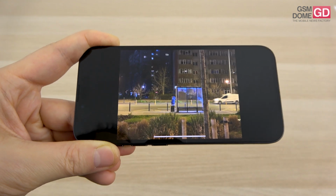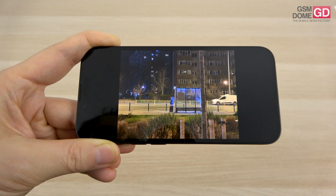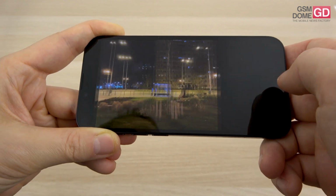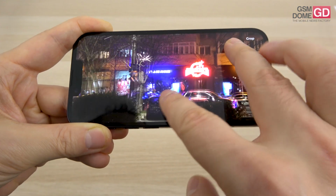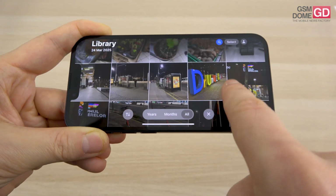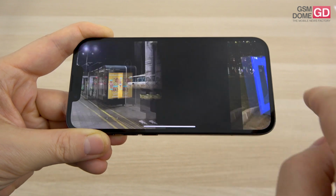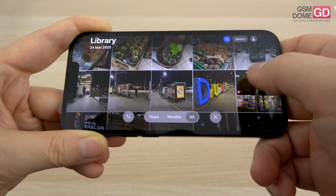I wouldn't say it's better than a basic iPhone 16, basic iPhone 15, maybe at the level of an iPhone 13 or 14. I would say superior to 13, around the level of 14. And here you can see that some of the lights are overblown at the night time. So all in all, a lot of light. That's what you should remember about the camera. It captures a ton of light.